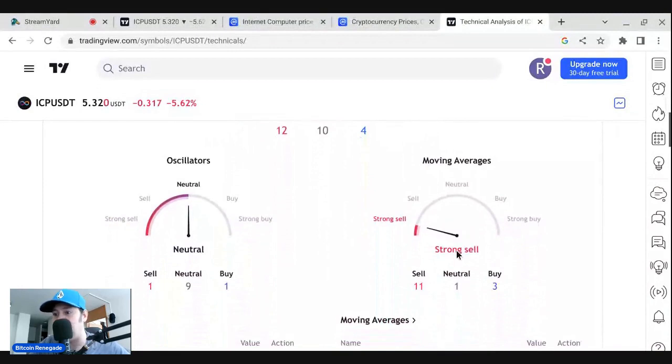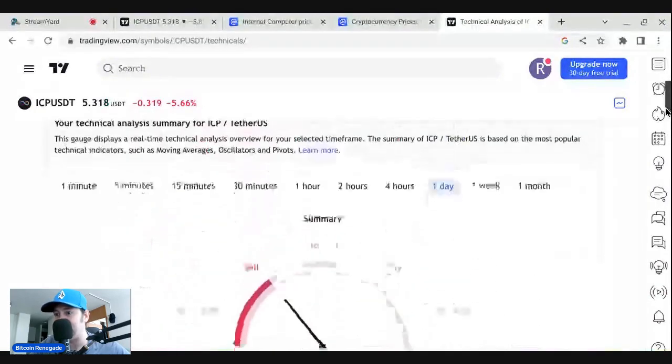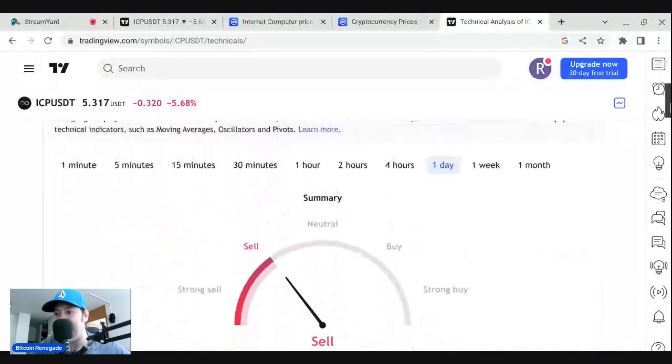And there is strong sell on the moving average on the daily, but that's because we just went down so much. This is actually an area where I like to see it bounce back from and keep going. Now, if all of these were strong sell, it might be a little bad, but this is neutral, and this one is just sell. So that's not looking too terribly bad, in my opinion.